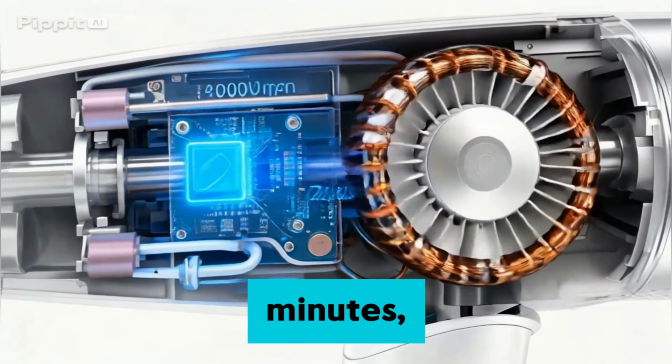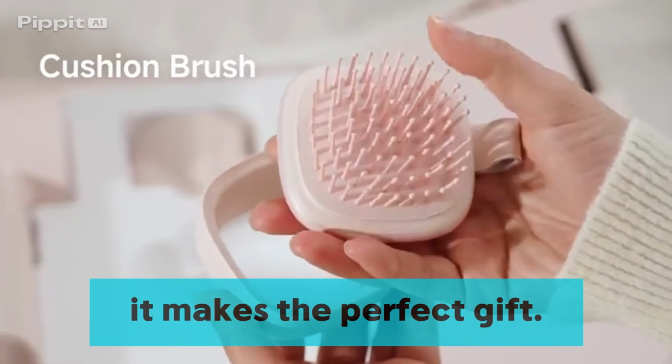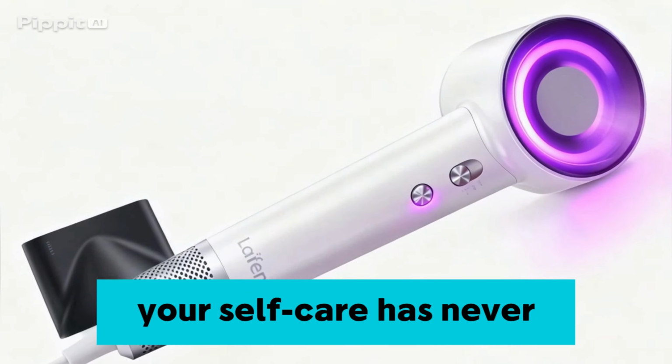200 million negative ions leave your hair smoother and shinier than ever. Lightweight design, take it anywhere. Plus, it makes the perfect gift. Big discounts mean upgrading your self-care has never been easier.